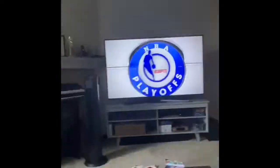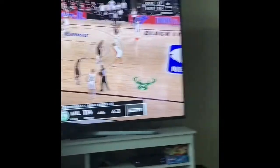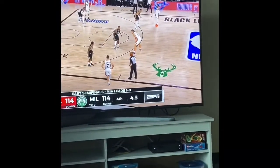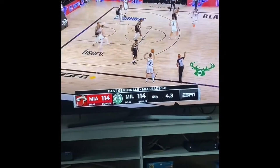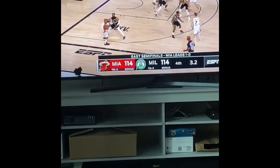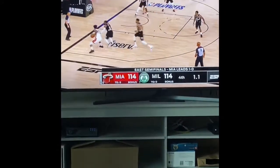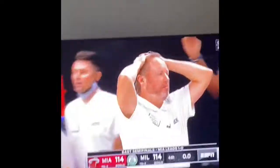Last minutes of Miami versus... Did he make that? It's actually 4.3 seconds remaining. For the win! Overtime. Is it an OT? Guys, it's a foul! It's a foul!